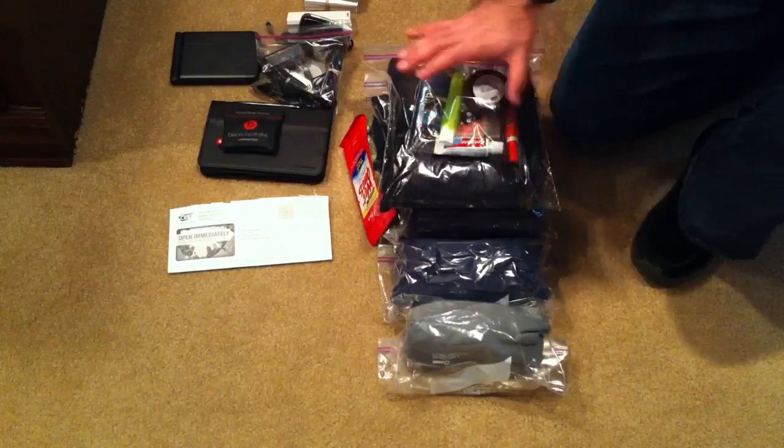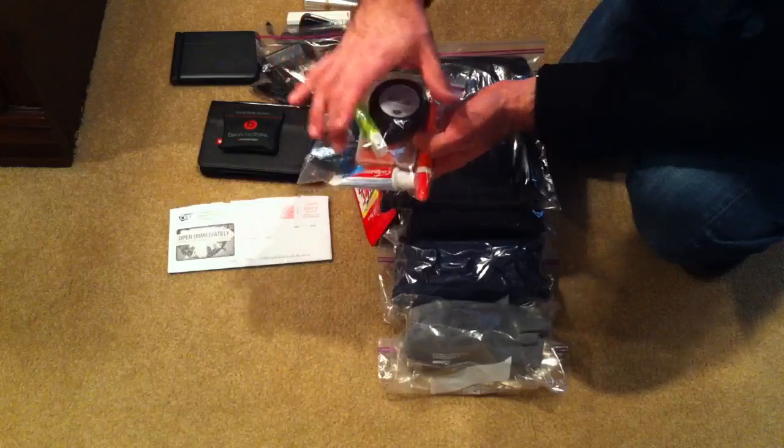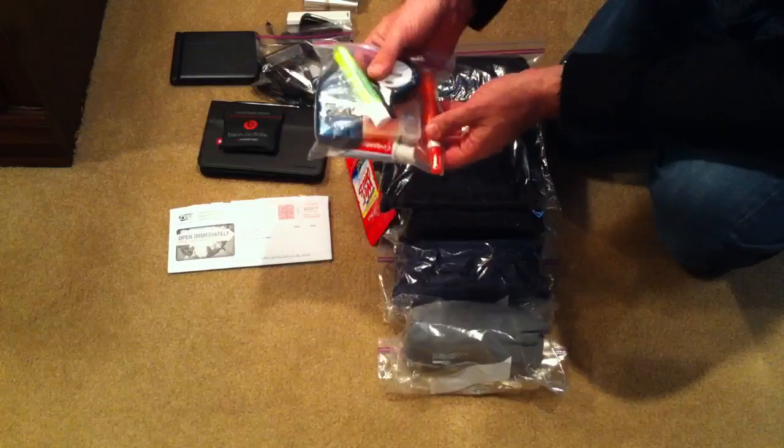As far as the clothing that I'm bringing, that's on the other side. We'll go through that now. I have one baggie that has some sundry items: deodorant, toothbrush and toothpaste, some medication, a hairbrush, and a Tide stick or Tide to go to remove stains.